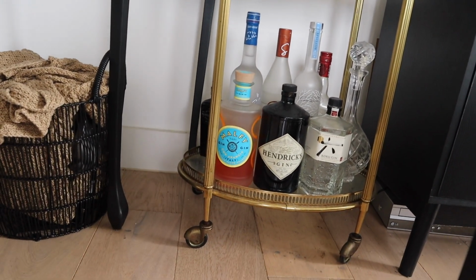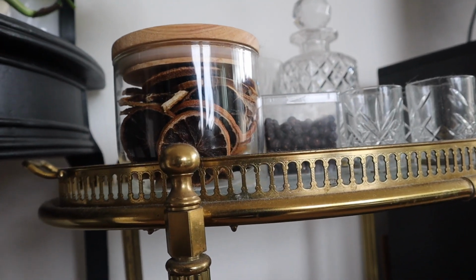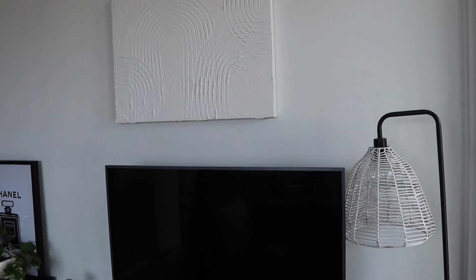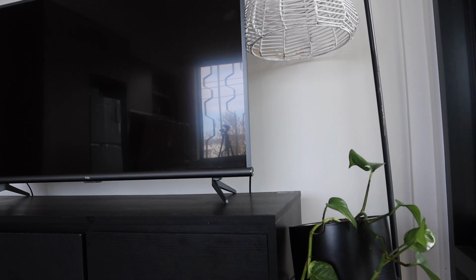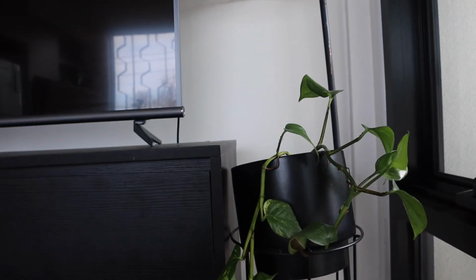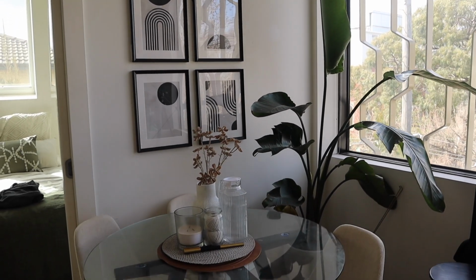This alcohol trolley was a vintage find from the Glen Waverley Bazaar and I absolutely love it. It was only $50. And this is where I have my TV. I've got a little entertainment unit under that and a ton of pothos or devil's ivy around my place as well. Then we move on to my little dining area.